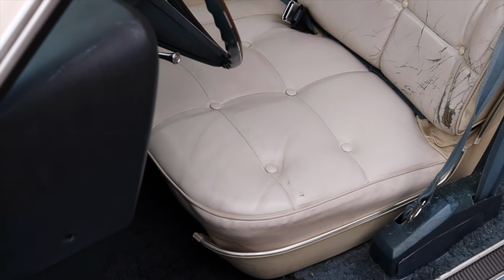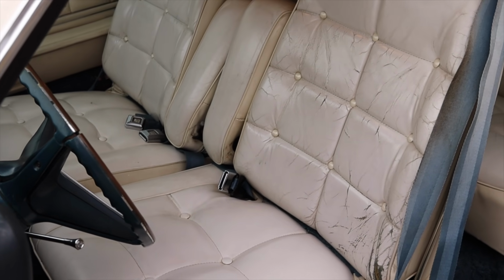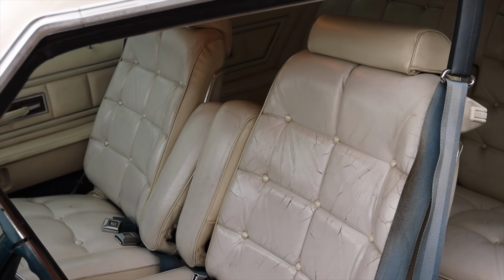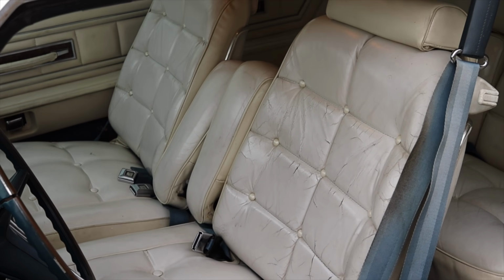Now, the seats are incredibly comfortable. They're finished in this nice cream color that I love. And this is really the era of American comfort. I could take a nice long snooze in one of these bad boys and I wouldn't mind too much. Incredibly exquisite, comfortable seats, and I really enjoy them.